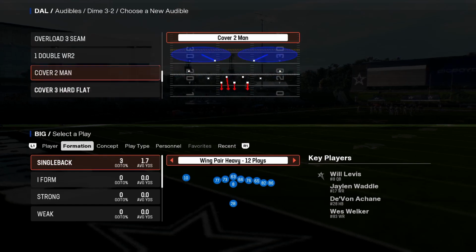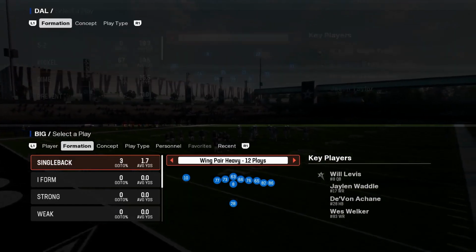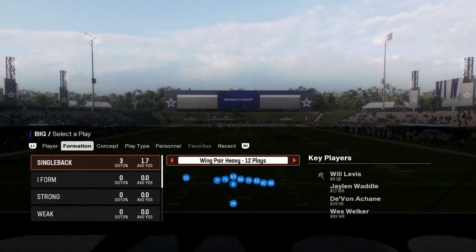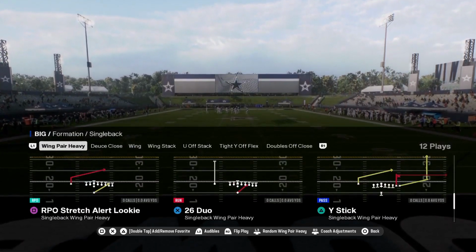We are going to start out by talking about why this playbook is really good. It has a kind of unique formation this year. I'm going to sub out my double or nothing so we don't get absolutely crazy insta-shedded. And let's go through this Detroit Lions playbook. So they have wing pair heavy. I don't even know what this formation is, but it's good.